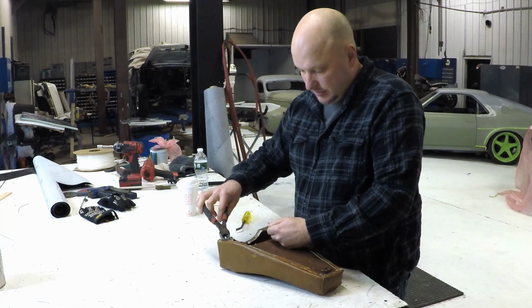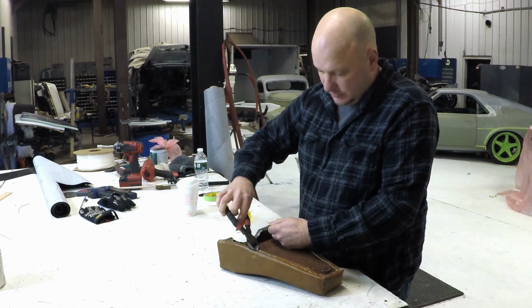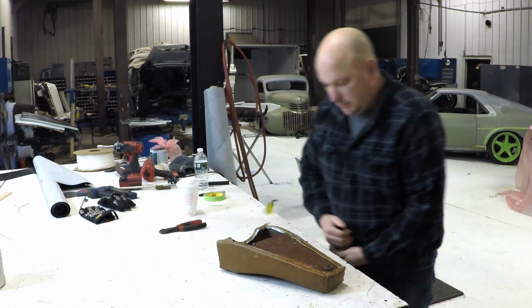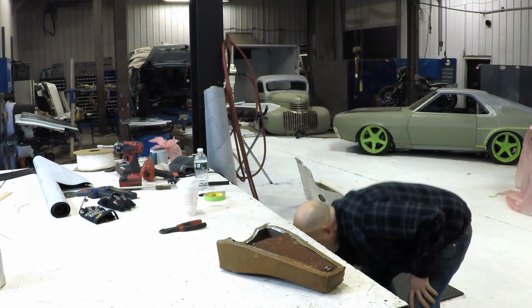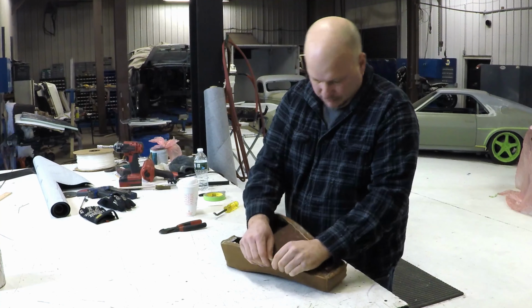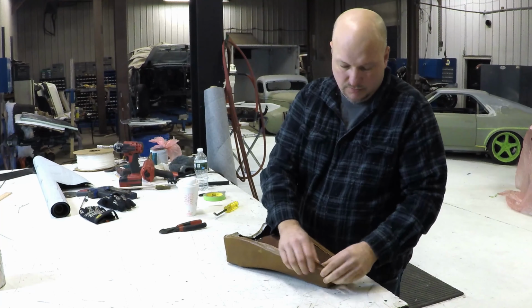Okay, so it looks like we have almost all the staples off. And what do we have here? Okay, so somebody did this with this, with the gross glue.